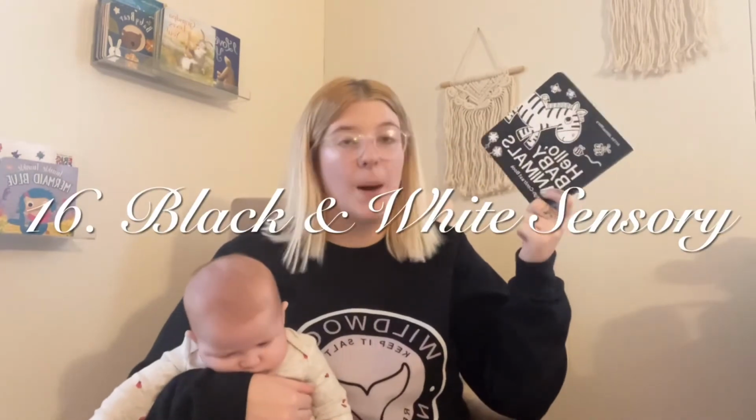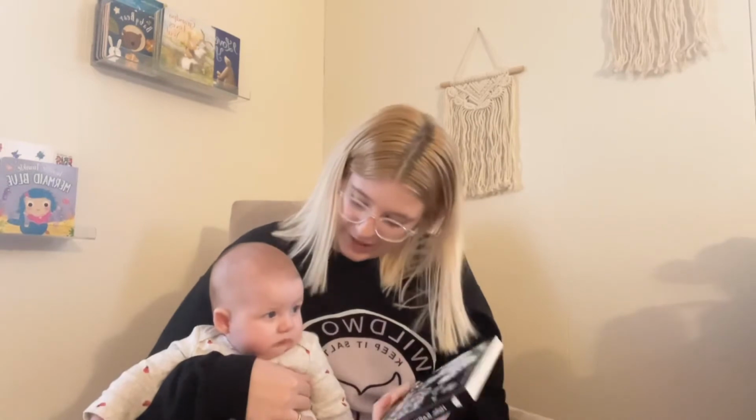The last thing in my toy category is anything black and white: book, black and white flashcards, black and white toys. This is just the black and white book that we have. We're getting a bunch more. She loves this thing. This is her favorite book. We don't go anywhere without this as well. We always carry these two things with us because these are her favorites.